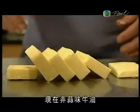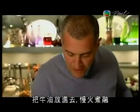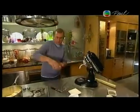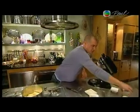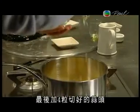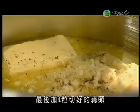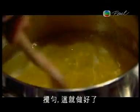Whilst that's happening, we're going to make a garlic butter. Pop your butter in, and we're just going to melt that very, very gently. I'm going to put a little bit of sea salt into there, give it a nice crunch. Bit of cracked pepper, and finally, got about 4 cloves of finely chopped garlic. Give it a quick stir around. The garlic butter is done.